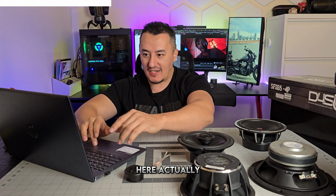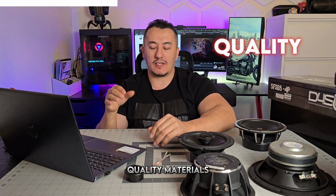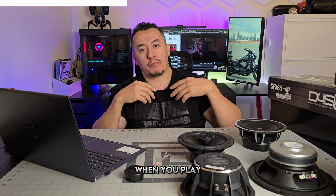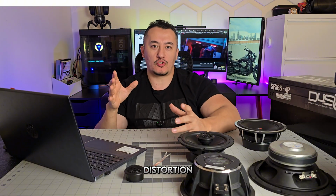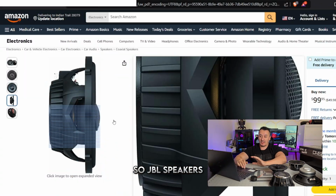They have so much nicer filters. You can see here, actually, it's inside the filtration. They use expensive quality materials. So even when you throw in less bass, you still hear the bass in the lower playing. And when you throw in a lot of bass, it doesn't distort. It's just going to keep giving bass and bass. So JBL speakers, my favorite.